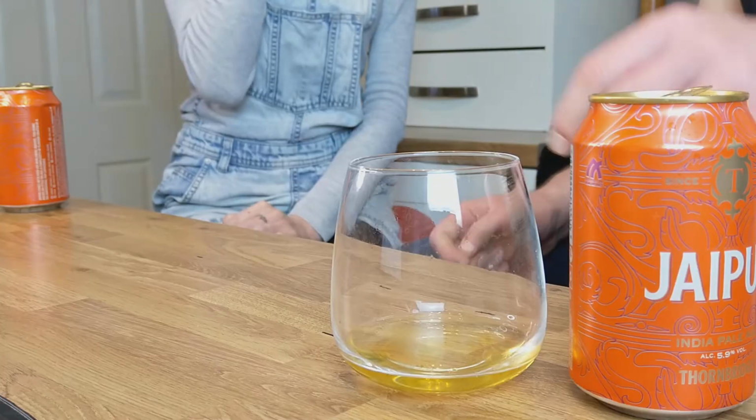It would be my Summer of 69. It would be the beer that makes you happy. It makes you think of a summer's day. It makes you that little bit, not too merry, but just merry enough. You can't help but smile when you're drinking a pint of Jaipur. Okay. Or a small glass. Summer of 69 by Bryan Adams.